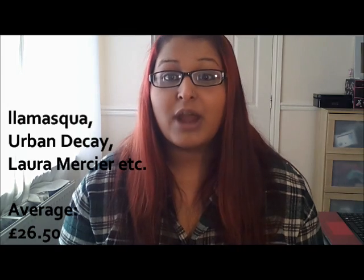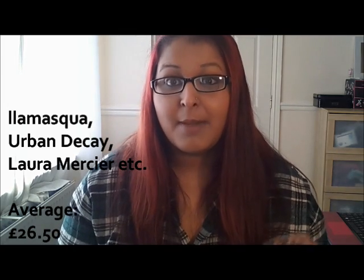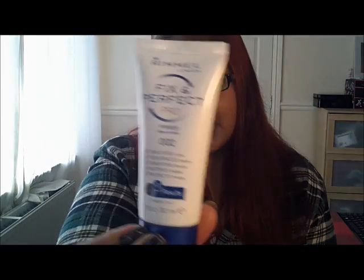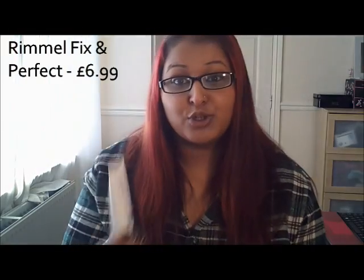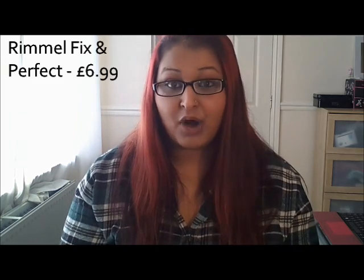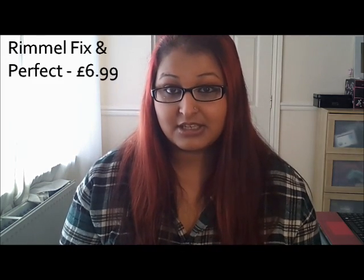Now the first thing I want to talk to you about is primers. Estee Lauder, Illamasqua, Urban Decay, they all have great primers, but they also cost an absolute fortune. So one of my favourites is the Rimmel London Fix and Perfect Pro, which looks like that, and it's an absolutely fantastic primer. It does everything that it says that it wants to do.